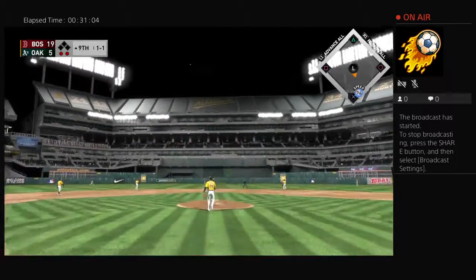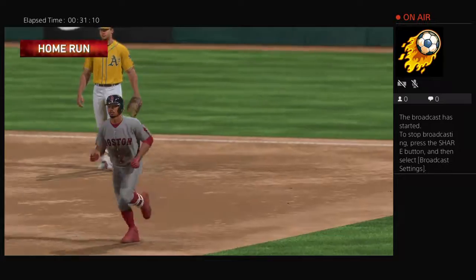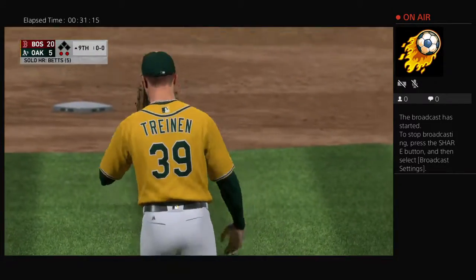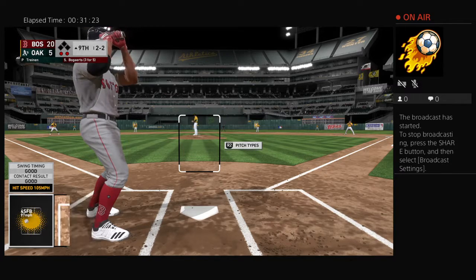Swing and a long drive again. This one to deep center. And it's out of here. Back-to-back 2-out home runs. A solo home run there for Mookie. Home run number 5 on the year as this lead got even wider.